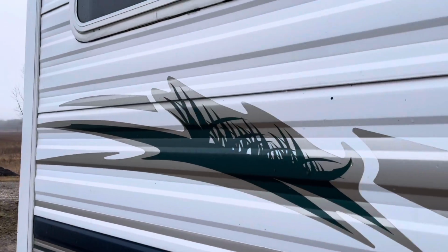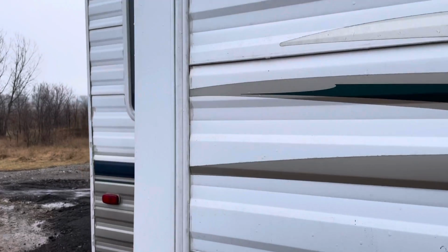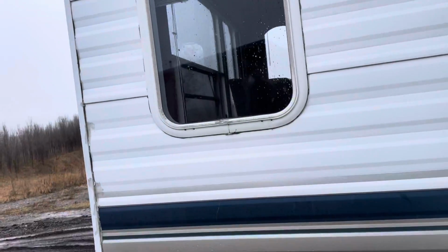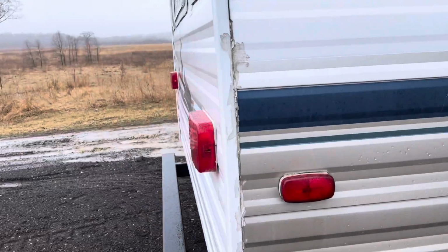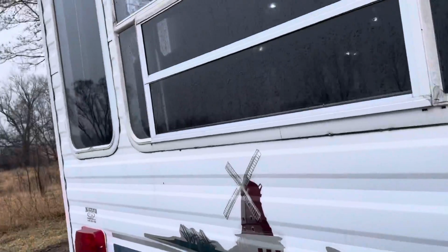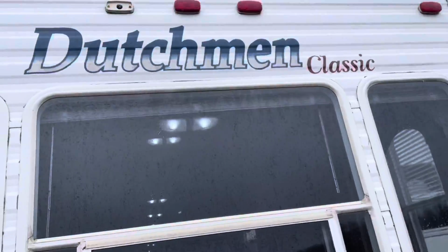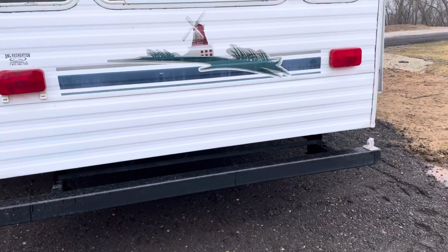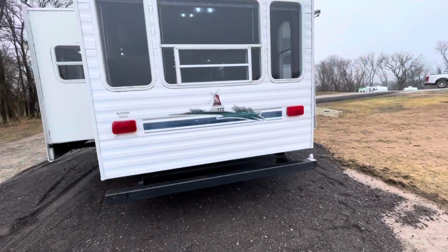Because of the year, it could likely still be plated, but it would need an inspection first if you wanted to use it for road use. This side is all good. I'm gonna back out a little bit so you can see a little better.